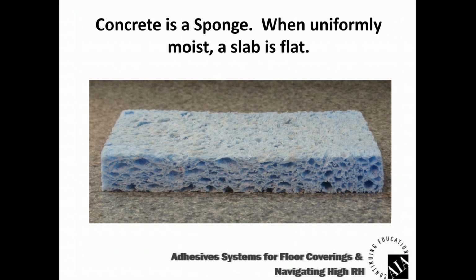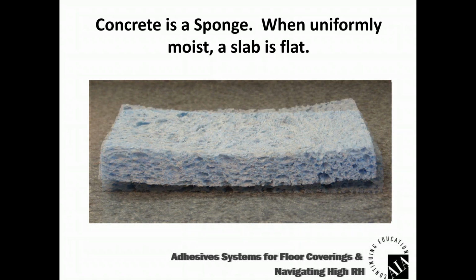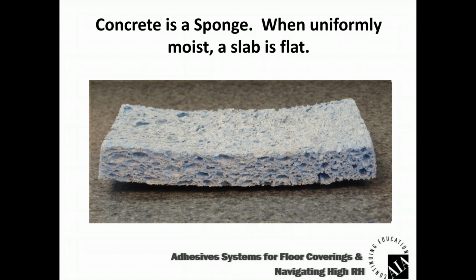So that sponge is totally wet. As it starts to dry out, that sponge curls because of differential drying. The water's all evaporating out of the top of the sponge. It doesn't evaporate down, and the sponge curls.